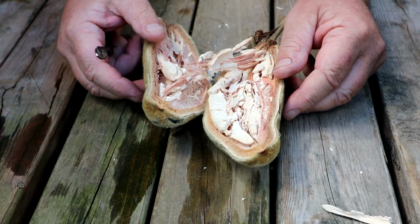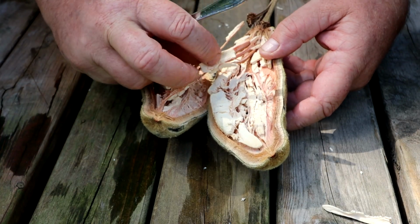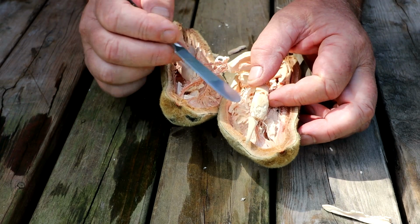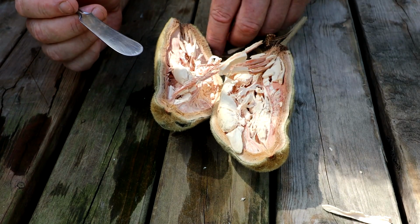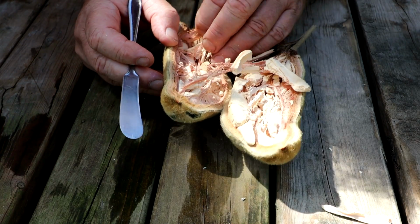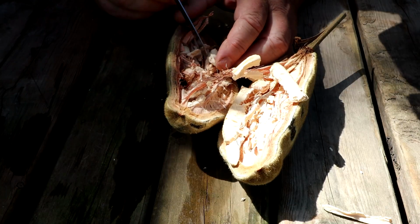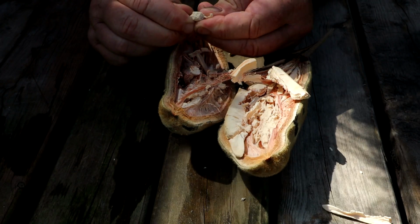So there is the insides of the Baobab seed pod. I think this is like the pulp of the fruit. And I'm pretty sure it's edible, but I'm not going to eat it yet until I look it up, which is always a wise thing to do. Now, if there are seeds, they'll be inside here, I believe.